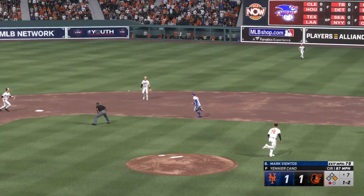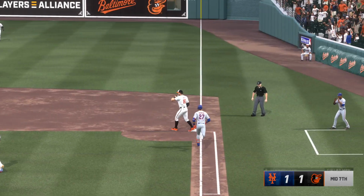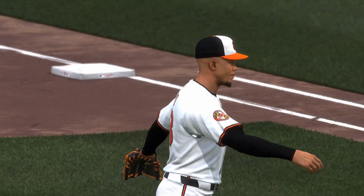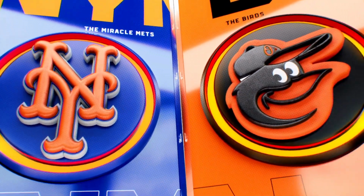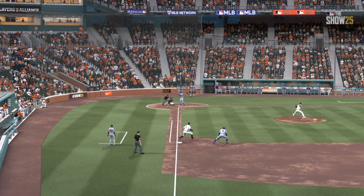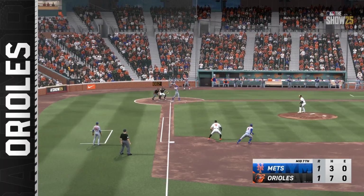Ground ball could be 2. Throws to Henderson. Return throw to first. Got him. Double play. And that'll do it. 3 up, 3 down that time. Midway in inning number 7. And it's time to stretch. All tied 1-1.